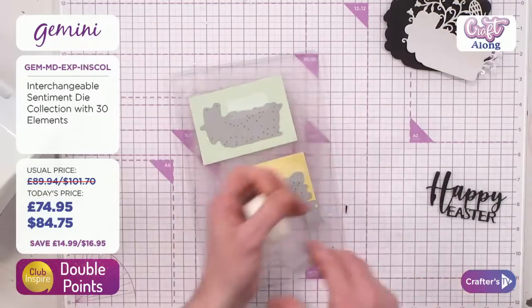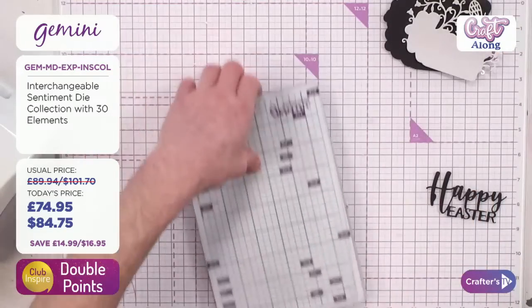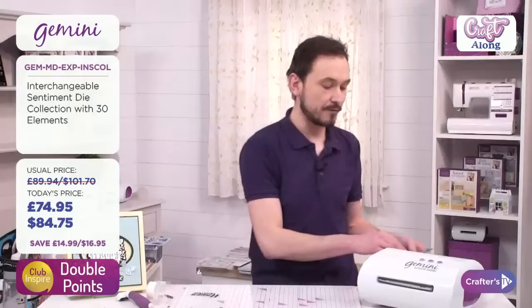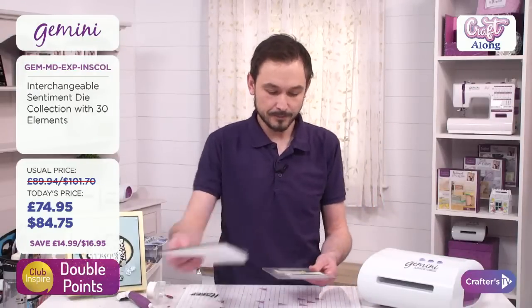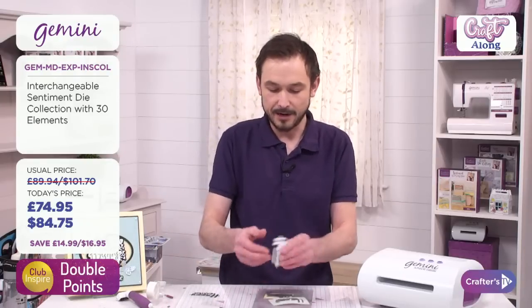So there's that one. And then bringing in our plates, we're going to run that one through. And that's going to give us nearly just about all the layers that we need to do the decoration of the box. We can bring this one out. And then if we pop the sentiment out into place.